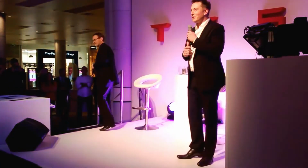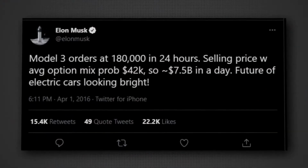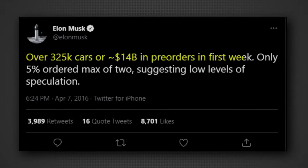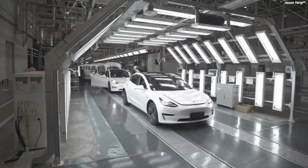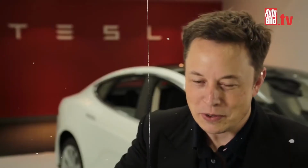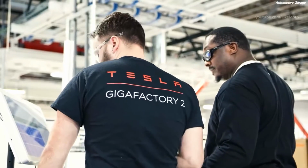Musk quickly placed calls and realized it was the same story at other stores. In less than 24 hours, the Model 3 had gathered 180,000 reservations. By the end of the week, the number grew to 325,000. Tesla was swamped with reservations. Bear in mind that this was a company that had never sold up to 150,000 cars in its entire history. This was a nightmare companies wish they have, but Senior Vice President Doug Field declared to his workforce, "You are now working for a different company." Everybody quickly got to work.